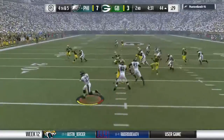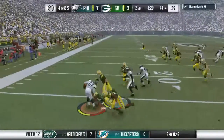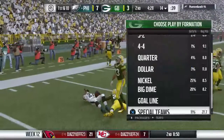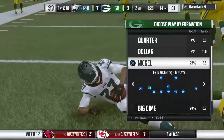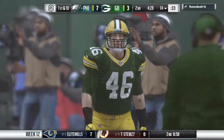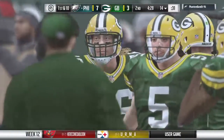Oh, he takes it in, doesn't let it bounce. He takes it at the 2. 12 yards on the return that time. And the Eagles will be backed up deep to get the drive started as they take over 1st and 10. Here comes Eagle offense now as they get set to take over here.